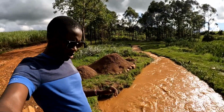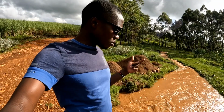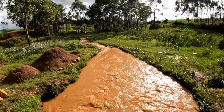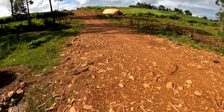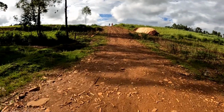And if you can remember, from the last time I was here, the volume has increased. The last time the river was so small. But now, if a child came here, there's a likelihood that he or she might drown. Yeah, so this is the river. I'm going this direction, to Nyarambe.